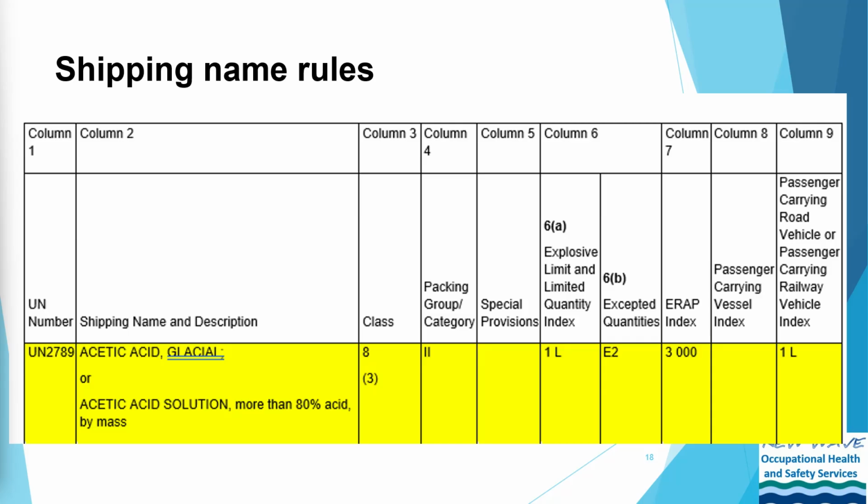I note that acetic acid is more commonly called vinegar. That is not an official shipping name and cannot be used on shipping documents.